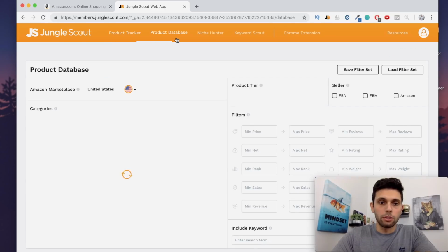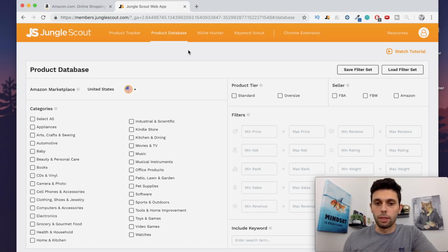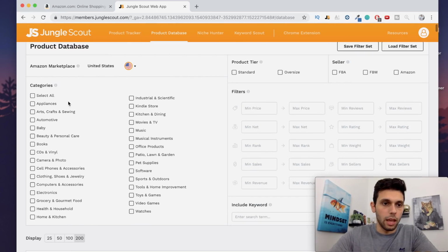So what we're going to do is use the product database. You can also purchase just the $39 a month web app. You only need it for 1 month, and that's pretty much all you need. The Chrome extension is a one-time payment, so just pick that up, and that's good to go. So let's get started, guys.